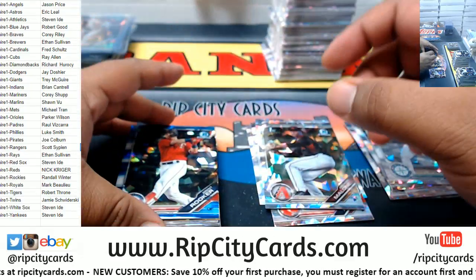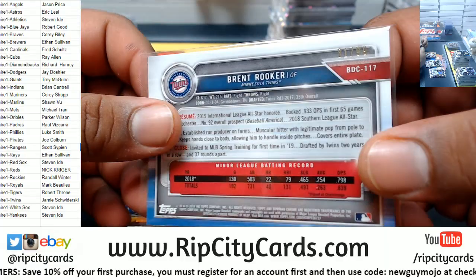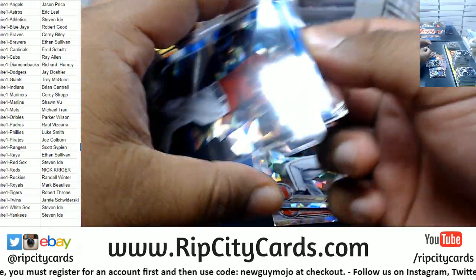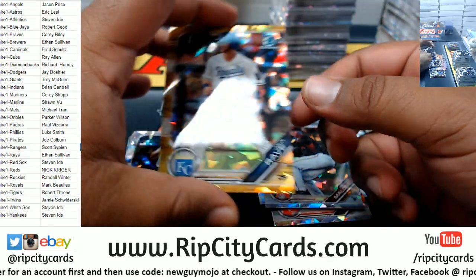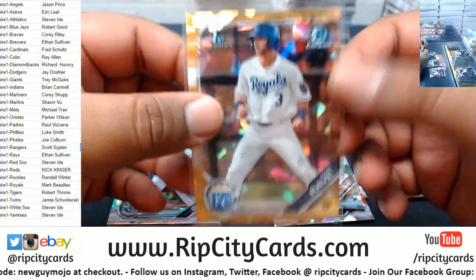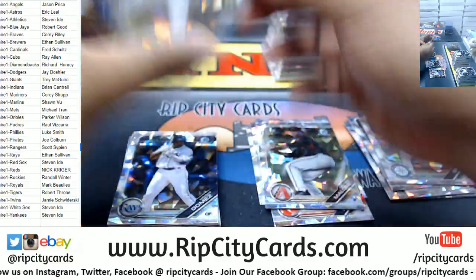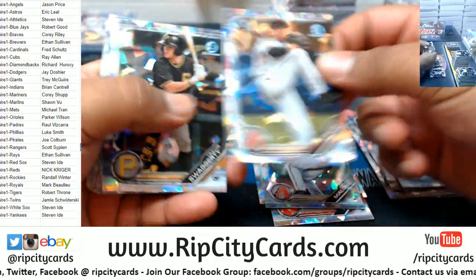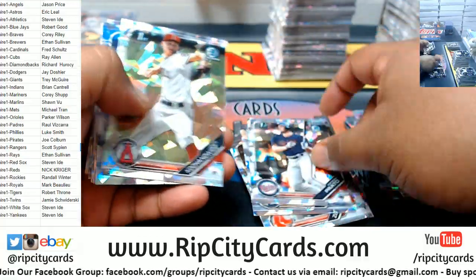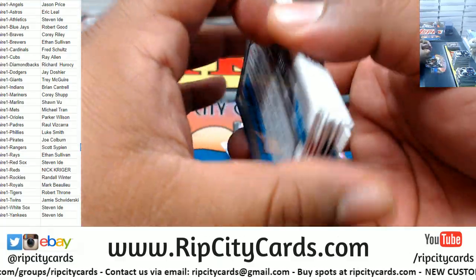A little gold action there. Brent Rooker of the Twins. They came off the back of a truck, Doug-eyed. I know people that know people. To 99. Oh, they all came off the back of that one truck. John Rave of the Royals. That just looks so nice. To 15. Box Mojo.